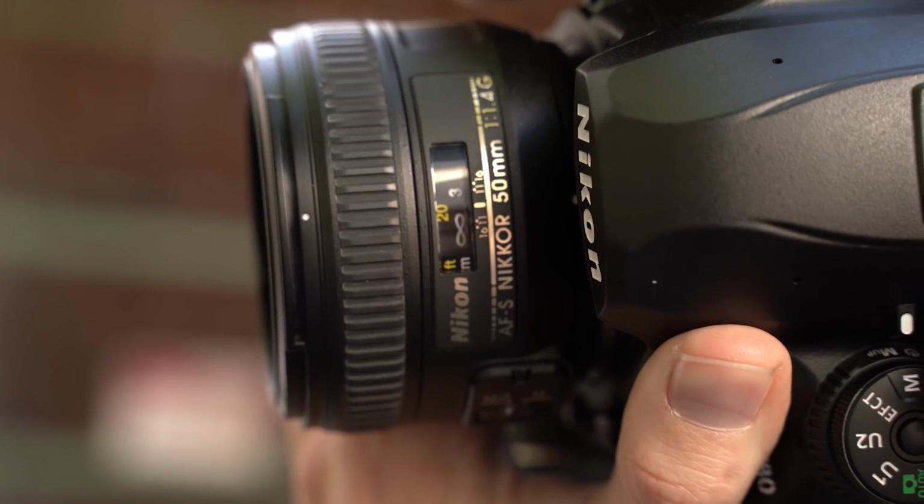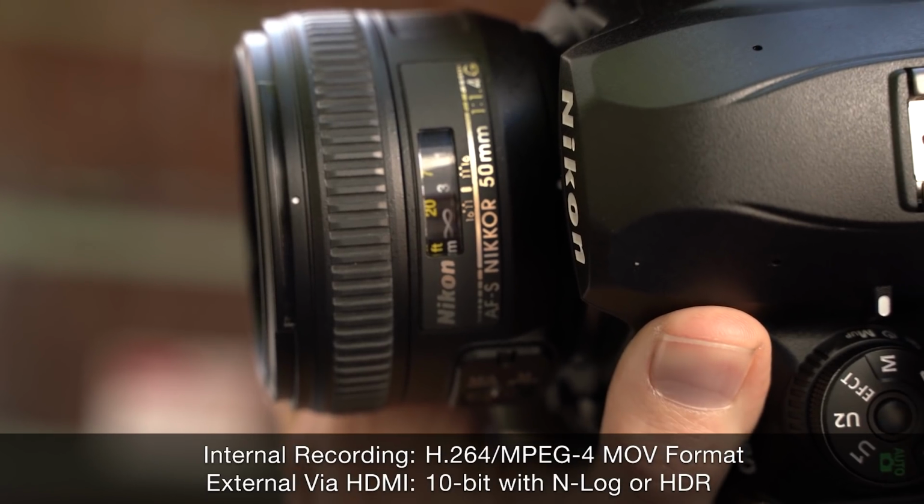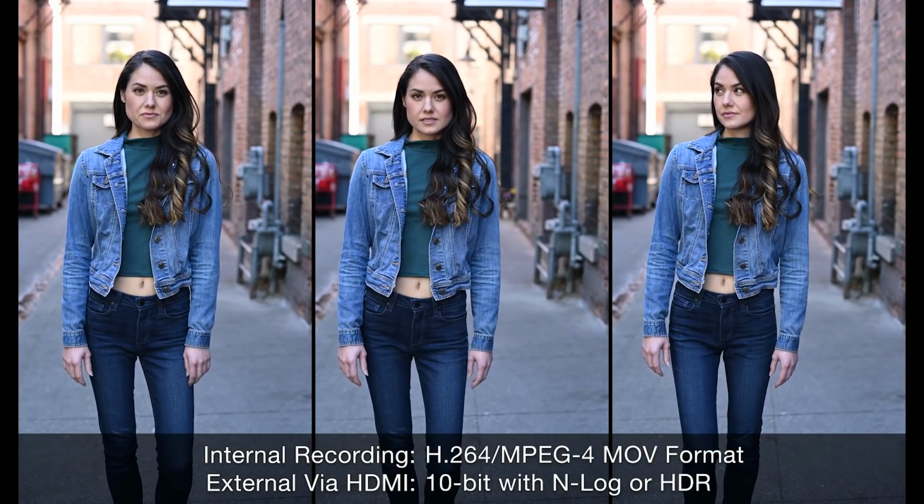And if you're in that world and that's what you shoot, you're going to want to look at this camera, and it could be a B camera to your 850. It could be a lot of different options. And getting that 10-bit 422 out, to me, is huge.